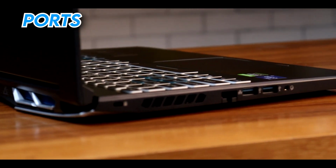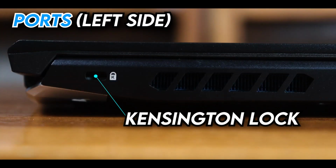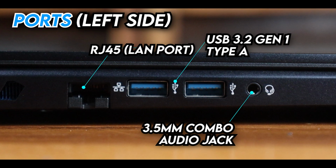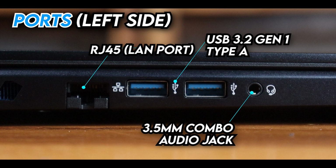Okay, now let's talk about the ports. On this side, we got here a Kingston lock, an RJ45 or a LAN port. And dito, meron tayong USB 3.2 Gen 1 Type A ports. And then we got here an audio combo jack.